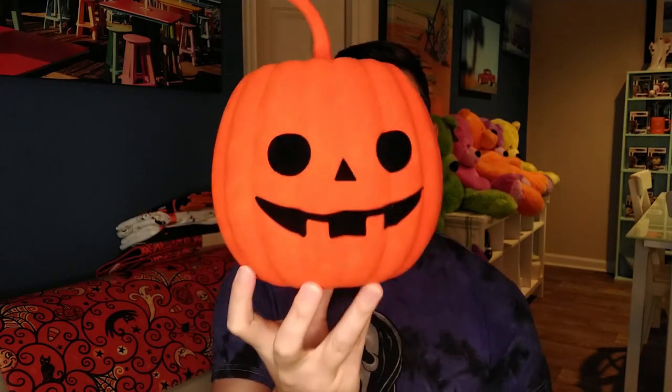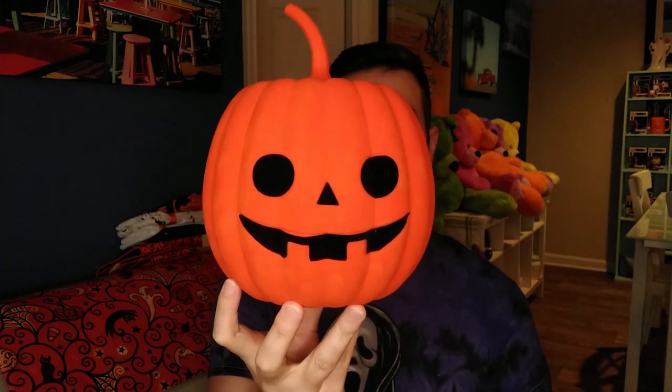Here we have a Joann Fabrics purchase. This is a velvety kind of suede, very bright and vibrant orange little pumpkin. This is very cool. Now, Joann Fabrics, we all know if you've been in the Halloween game for a while, they are a little bit pricey, and you always want to wait till they run a sale. This was retailed at $19.99. Way too expensive for this little one, no matter how much I love it.